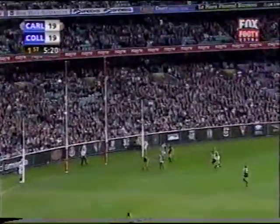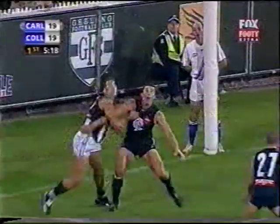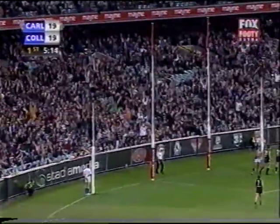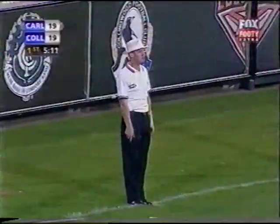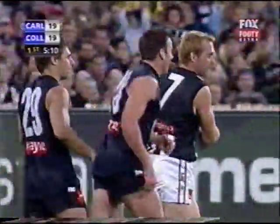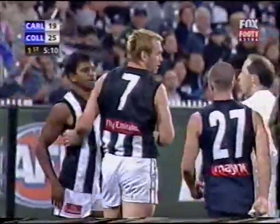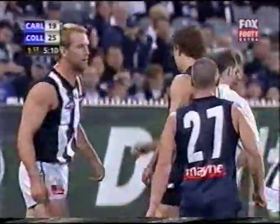Tarrant from 55 gives it a ride. They'll compete about 5 metres out. McKernan knocked it down. Hume got it mid-air. What a wonderful goal. Now he's going to get to him, he's going to let him know all about it, and Malloy's pulling him away. Leon, good goal, just leave it at that, okay?